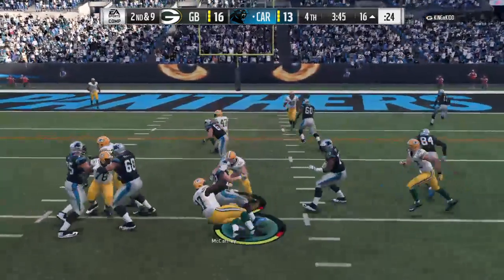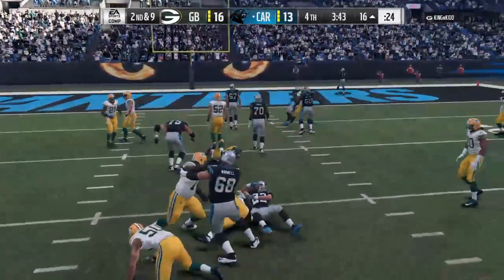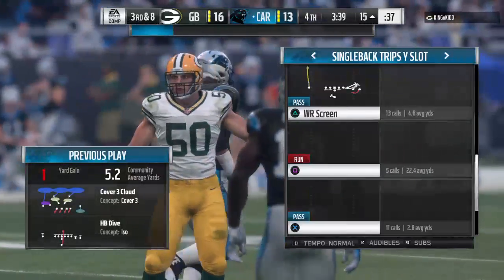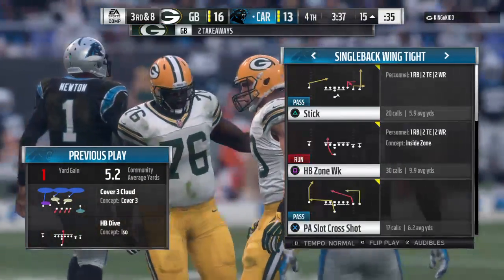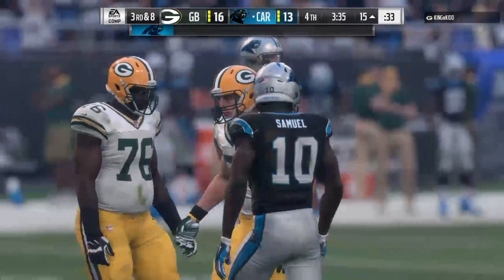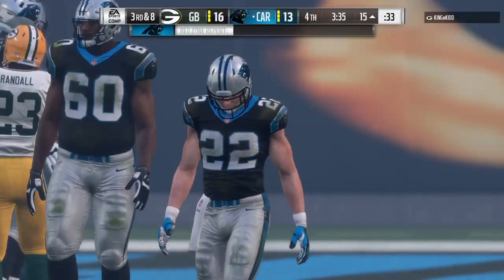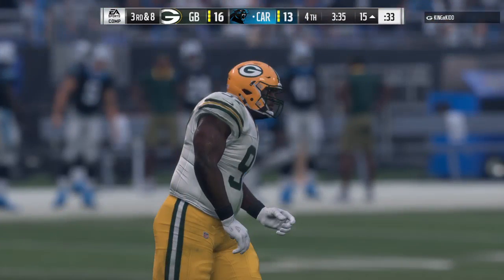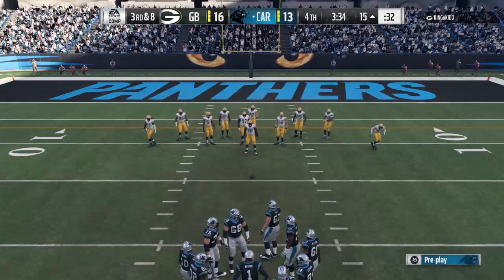This is McCaffrey on the give. And he'll take this one down near the 15. Only a yard on the pickup, and now they've got a 3rd down and 8. This is what happens sometimes when you abandon the running game. It's hard to get back to it because once guys get out of that mentality of firing out and hitting people, it's hard to get them started again occasionally.